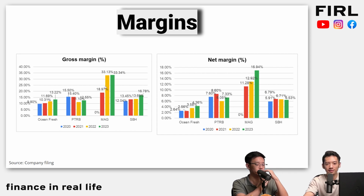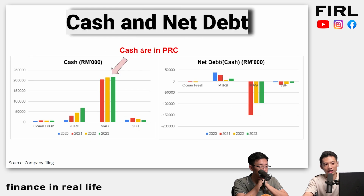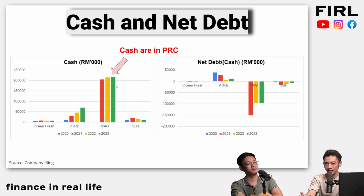We always hear cheap seafood there, so maybe that helped them a little bit. SBH is pretty much similar. On debt, you can see Ocean Fresh is pretty clean. They don't really incur a lot of debt compared to others. Long-term debt is MAG, and short-term is PTRB, because they are in the retail space and have to use it to finance their working capital. Cash and net debt: MAG has a huge cash, but a lot of the cash is stuck inside China.